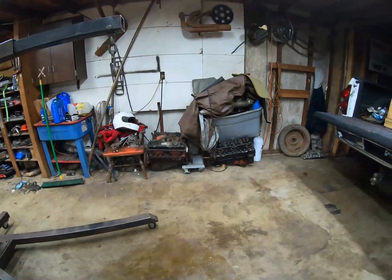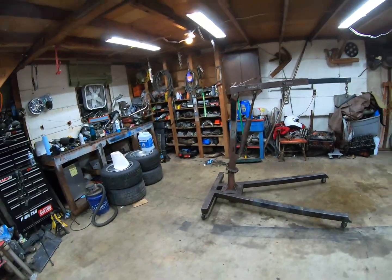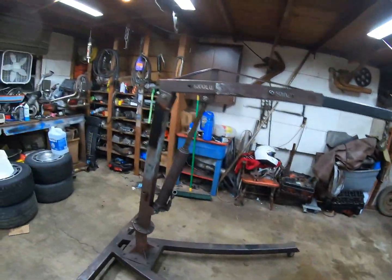Well, I got one of those hogs unloaded over there next to the wall. We'll get this last one unloaded. Dang, that's kind of loud. Gotta steal the chain off of that. I can't believe I didn't do it.